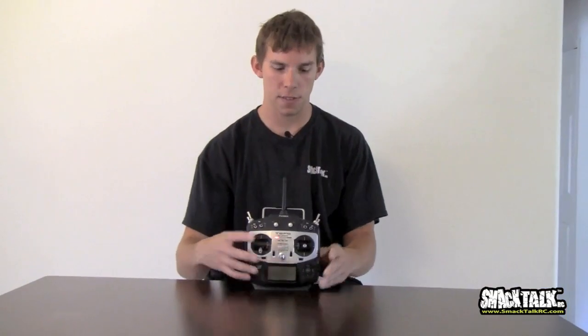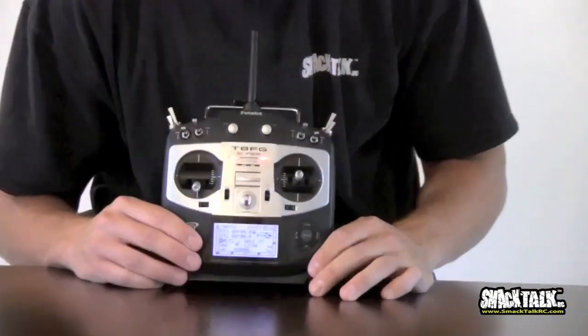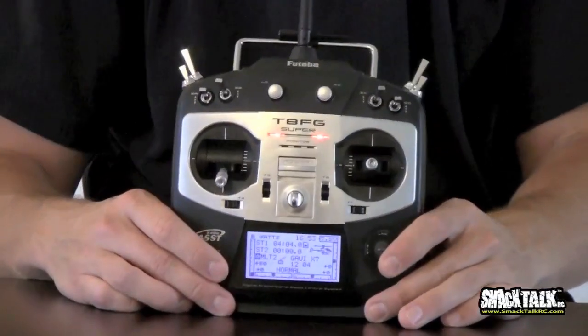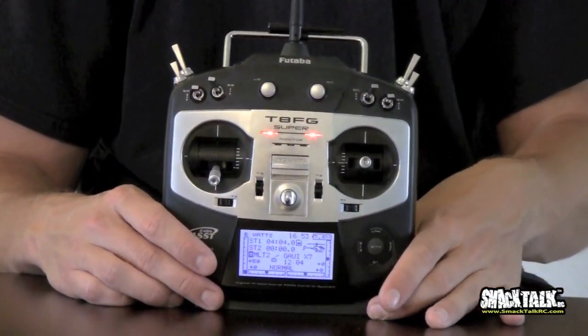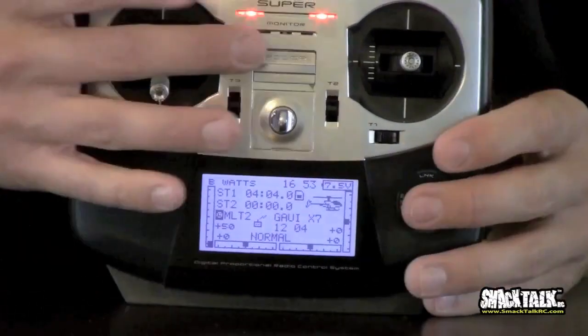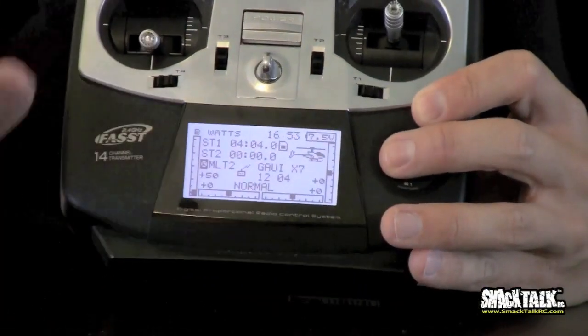This is the 8FG from Futaba. Now this is the Super 8FG. There is a regular 8FG that can be upgraded to a Super, and it's really the same thing. So why is it a Super? Or why do I want the 8FG?